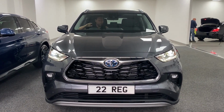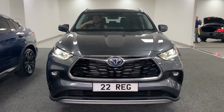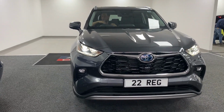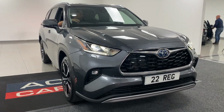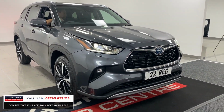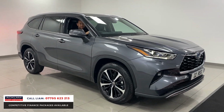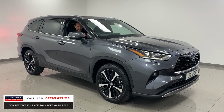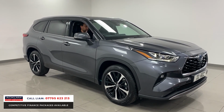Now, I absolutely love this car. This is the first one we have ever had. You can hear it's silent. The new Toyota Highlander XL Hybrid Premium, which is a self-charging 2.5 litre hybrid vehicle, 7-seater. It is absolutely superb. It's a 2022. It's the only 22 available in the UK.